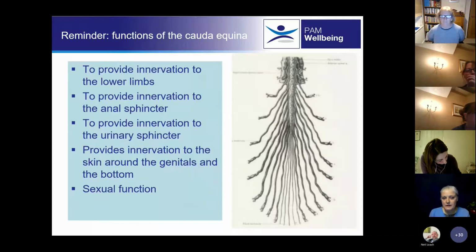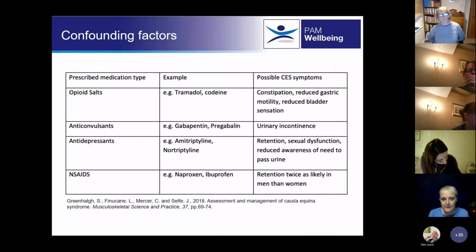And this is just a reminder, again, of the functions of the Cauda Equina. If it stops working, if we press something into it and stop it from working, this is the worst case scenario. The person could be wheelchair bound, but the good thing is, if we get there soon enough, most of the time we can prevent that from happening.